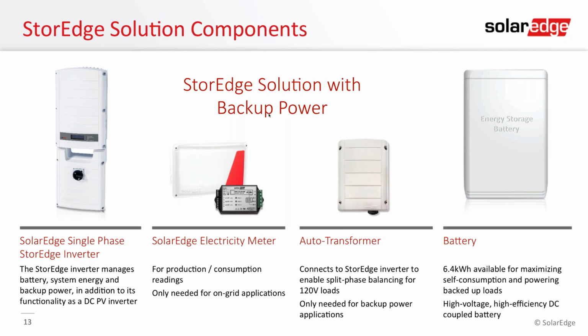And then on the far right here, we've got the 6.4 kilowatt battery. Also, of course, our 10 kilowatt battery from our LG partner, the 6.4 kilowatt battery coming from Tesla. Available for maximizing self-consumption and powering backup loads.